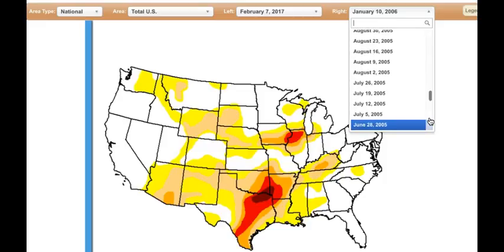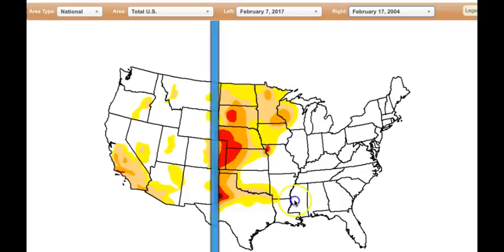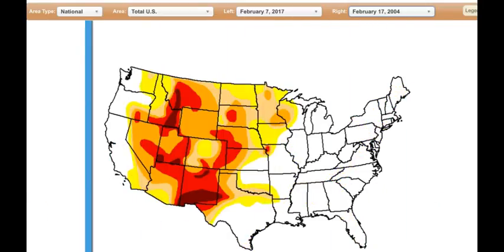So let's go all the way back to 2004. Wow, 2004. California did not have drought at all, but look at all of this part of the United States that was in a drought of varying degrees at that time. Okay, today, 2004.